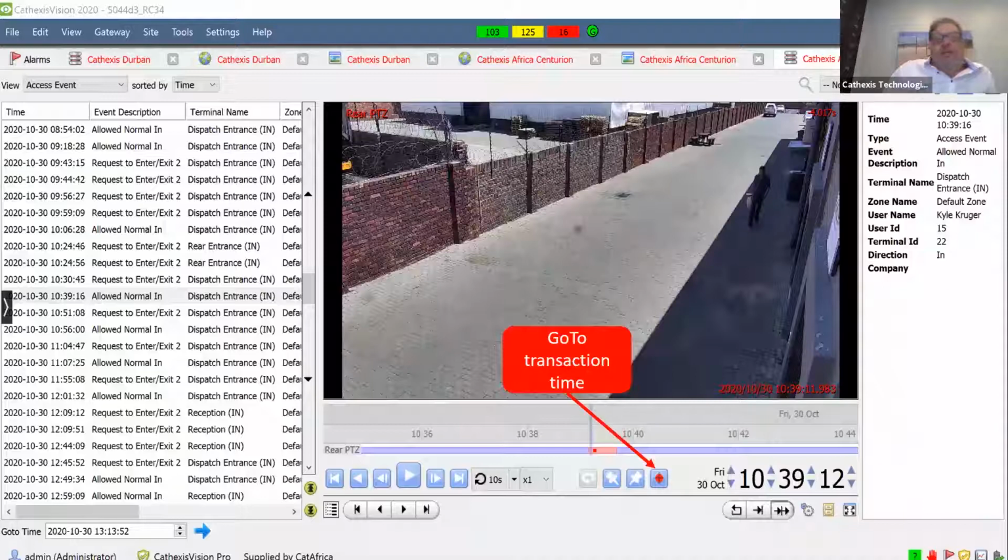Then you've got this little target here. So while you're navigating through the video footage, if you push that target, it'll automatically go to when the transaction actually occurred, and then your standard navigation. Right, so without further ado, I'm going to take you into a video.